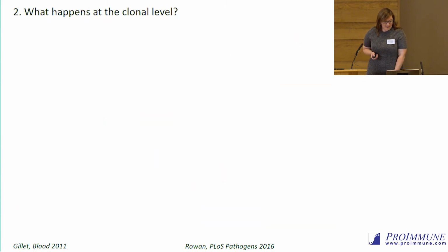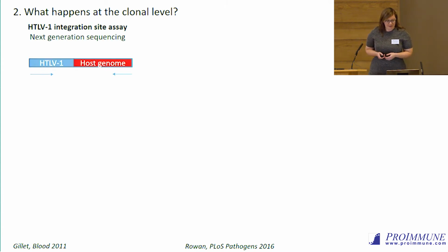So the CTL are contributing to this balance between host and virus, maintaining this stable equilibrium over years. The next question we had is, what is happening at the clonal level? Are new clones arising all the time and being eliminated? So we developed two assays to try and measure this.